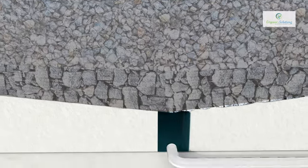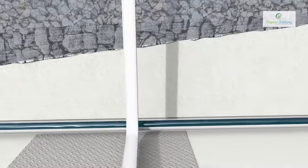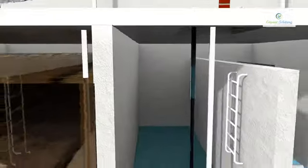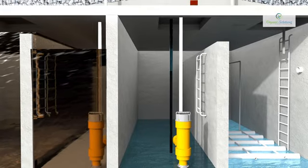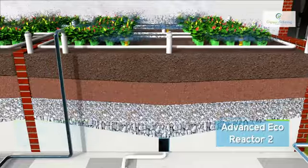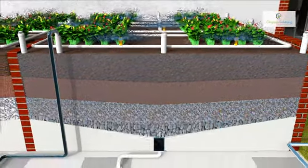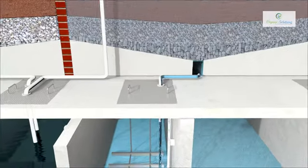The water then trickles down the third layer containing inert material to increase the adsorption rate of the reactor. The water finally flows down the drainage layer comprising gravel or aggregate to filter out microsolids. The water then collects in a collection tank, from where it is pumped into the Advanced Eco Reactor Bed 2, where the same process is repeated. The number of AER beds is designed according to the organic load of the effluent.